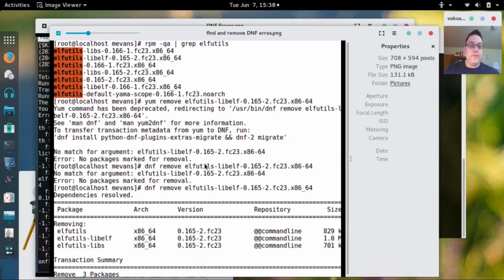And of course, I had some typos. You've got to watch out for those. So down here, I did the DNF remove elfutils libelf 0.165-2, okay? And it actually went ahead and removed all 3 packages for me, so it's a lot less work than using RPM, because it finds the dependencies and removes them for you. So that solved that one.